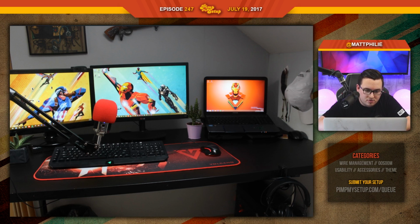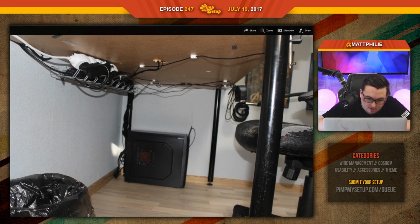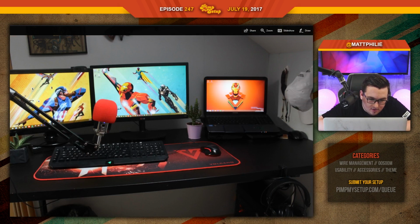Everyone's saying the curtain's ruining it. Where's the curtain? Am I not seeing a curtain? I don't know, do you see it? I don't see no curtain. What do you guys mean, the curtain? The left monitor's on a book. That chair? Maybe they're talking about the previous setup. Yeah, that's probably what it is.